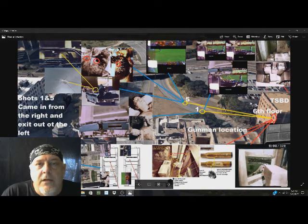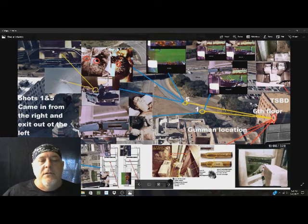Shot number 1 struck JFK in the back and exited his throat. The bullet passed Governor Connally's head and struck the chrome of the windshield, in between the sun visors of JFK's limo. Shot number 5 was also taken from the 6th floor of the Texas School Book Depository. However, this shot struck the back of JFK's head, which exploded, and the bullet passed through the opening and struck the inside of the windshield of JFK's limo. Like I said, this is all based on photographic evidence.